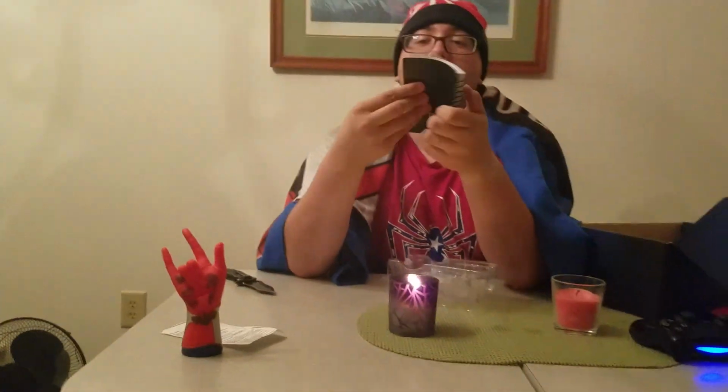Well, I thought the book would be bigger, but okay. It's like a little diary. I guess, yeah, you're right. So, you know, Spider-Man little booklet. Has little Spider-Man symbols on the bottom of it. Probably gonna write a lot of important stuff in it.